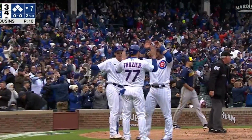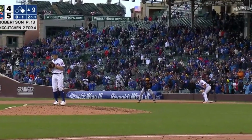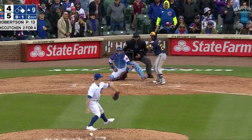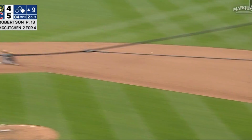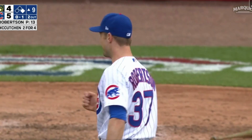Then we'll skip to the 9th inning. Brewers scored 1 in the 8th, but David Robertson steps onto the mound in the 9th inning and gets the ground ball to end it. Over to Schwindel. Cubs win on opening day.